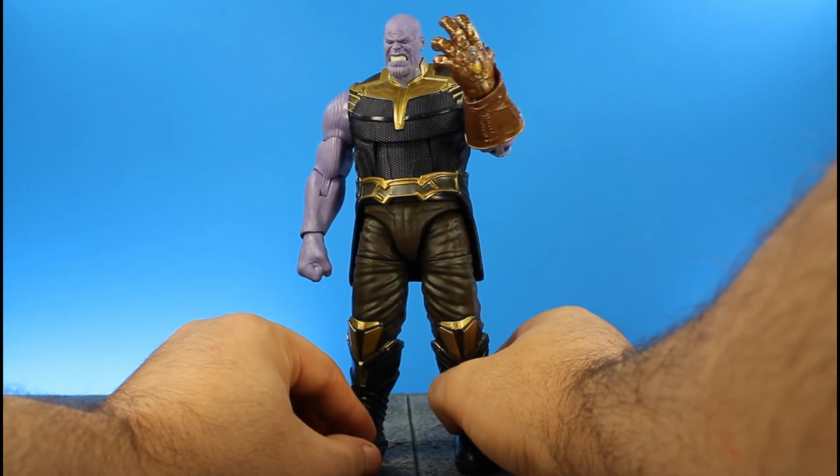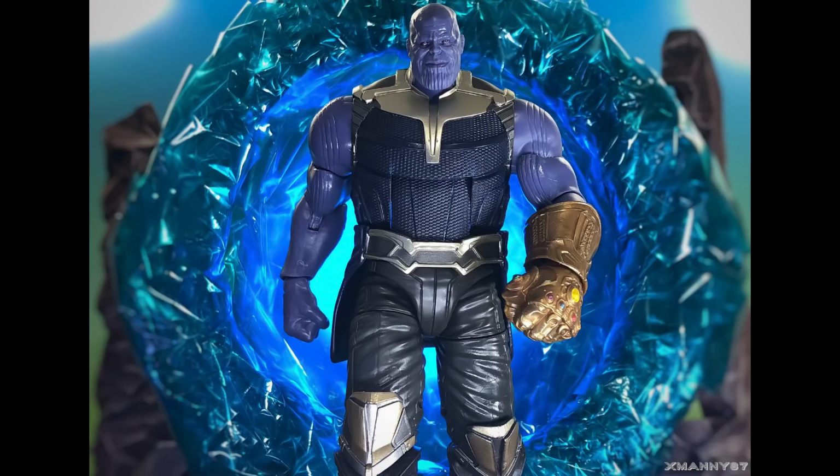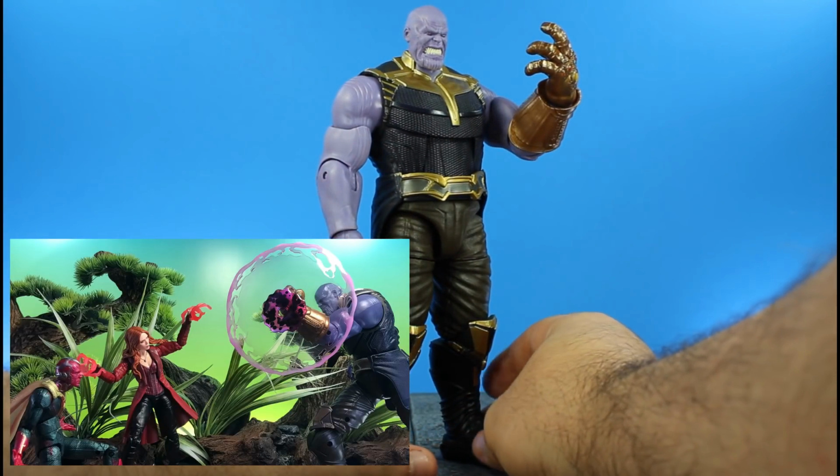Coming in at number 4, we have Thanos, the non-armored version. The best MCU BAF re-release in my opinion. The first one suffered from a glossy looking skin tone, but also that skin tone was not the correct color either. This re-release from the Infinity War 3-pack with Strange and Iron Man puts the original BAF to shame.